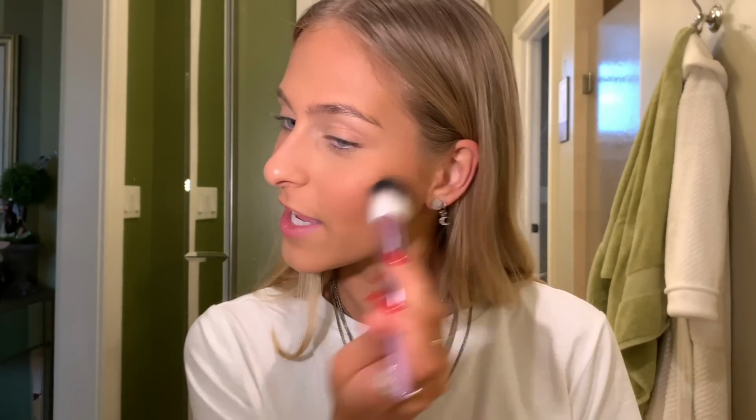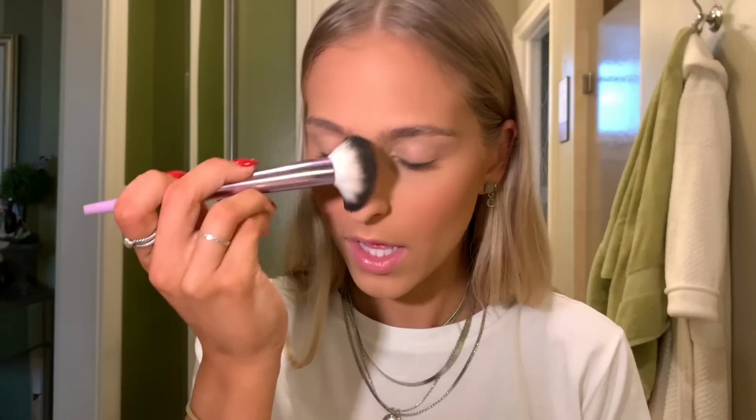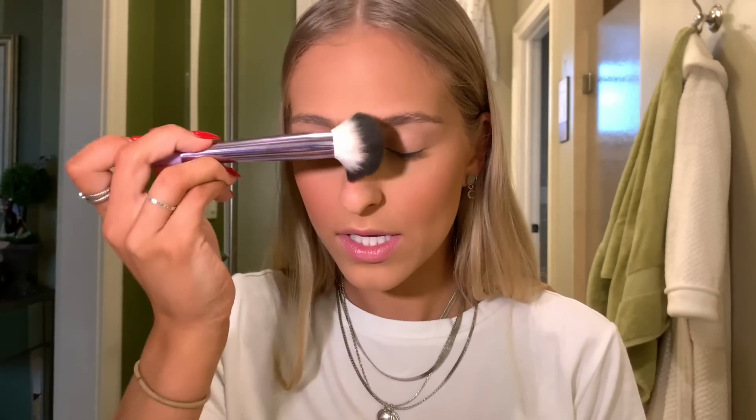Okay, pretty. This is really pretty. Has a lot of glow to it. Luminoso looks like it doesn't have as much, but this is like gold flecks in it. But I really enjoy this. And both of those blushes were $6.99.